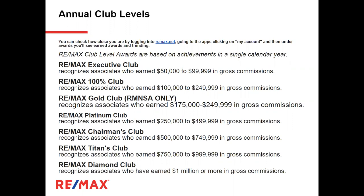These don't have anything to do with you guys capping out because they are based on January through December. So it's based on those commissions. This is what Remax LLC reports every year. This is how they give out those awards. So executive club, 100%, you'll see a lot of those. Now the one we want to also mention is Remax Gold Club.